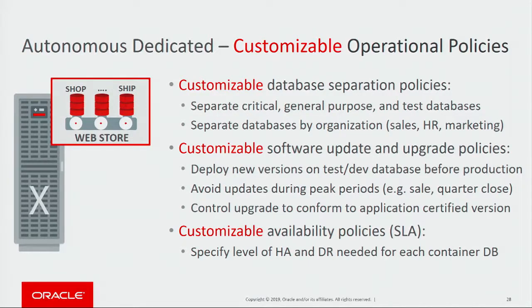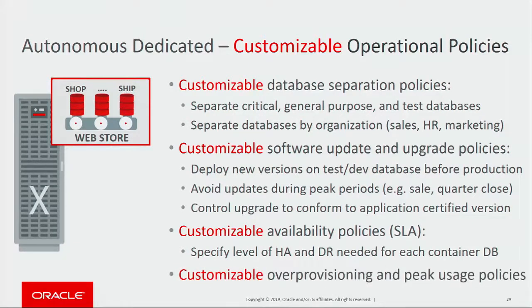For each container database, you can specify the level of availability and disaster recovery that's needed for that database. And lastly, you can customize the level of over-provisioning and peak usage policies for your databases.